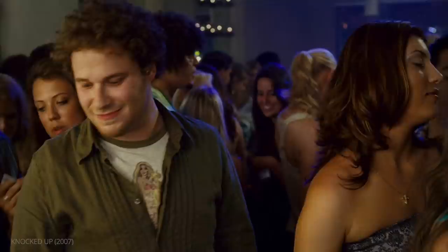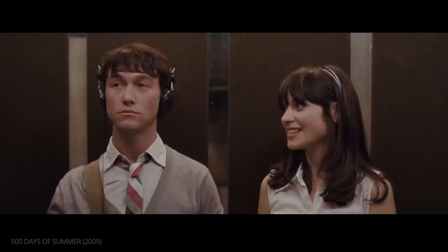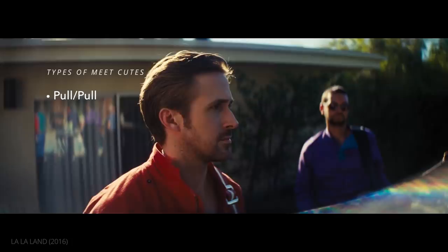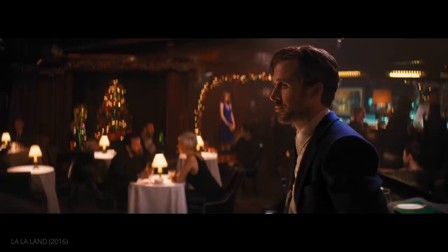The lovers-to-be need to meet at some point, and this initial encounter will set the stage for the rest of the relationship. Sorry? I said I love the Smiths. There are countless ways to approach writing a meet-cute. A pull-pull. Push-push. Push-pull, or neutral-nervous. But what are the rules to writing a compelling meet-cute?